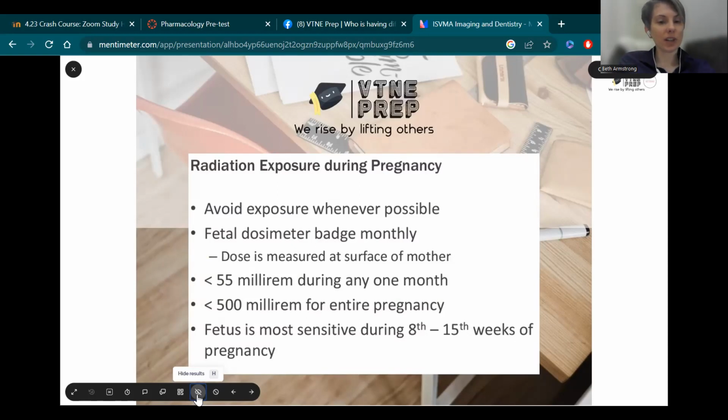If you're pregnant or you know someone that's pregnant, try to avoid exposure as much as possible. Those fetal dosimeter badges should be reading less than 55 millirems every month, and then no more than that 500 millirems in the entire pregnancy. And the most sensitive time for exposure is during that 8th to 15th week of pregnancy.